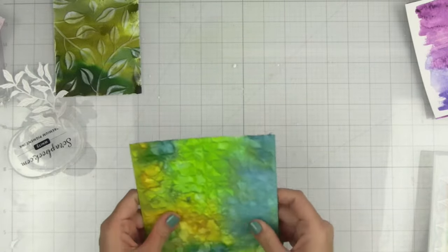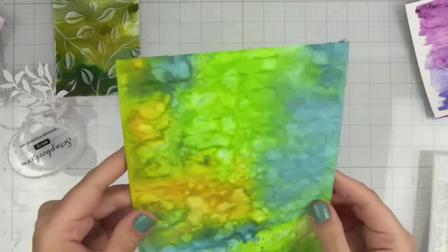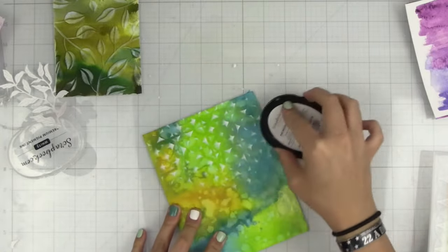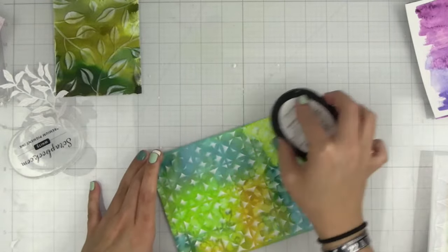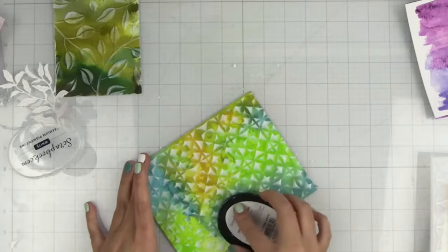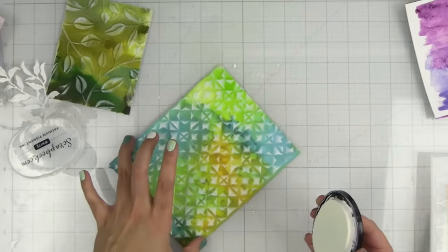All right. Oh, I love this one. All right. So we're going to... Doesn't look like much yet, right? You could see that. But just wait. I'm going to swipe right on top. And I'm going a little more heavy-handed on this one. Just like that. Yes.